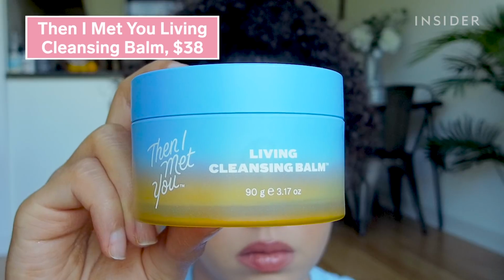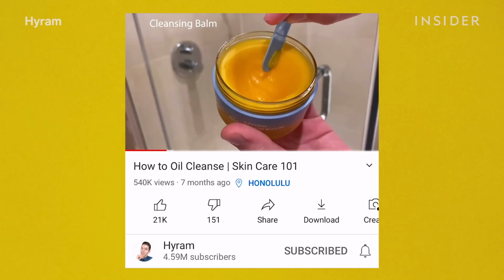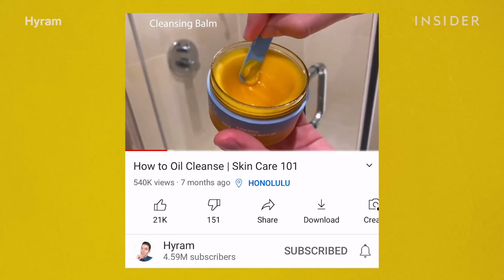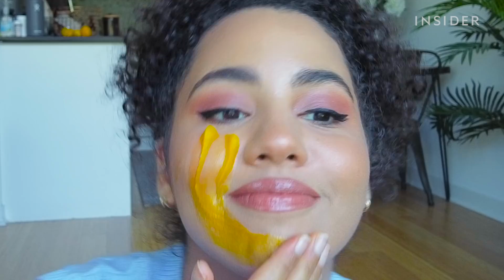And lastly, we have another super popular cleansing balm, the Then I Met You Living Cleansing Balm. I remember Hiram saying he loved this one. Don't you just want to eat this? Once again, you just have to work this into the skin and rinse.